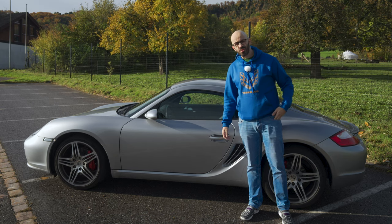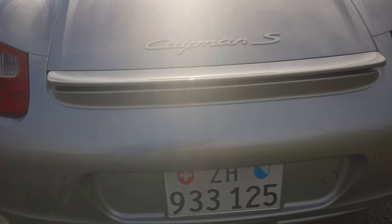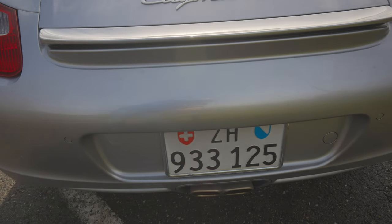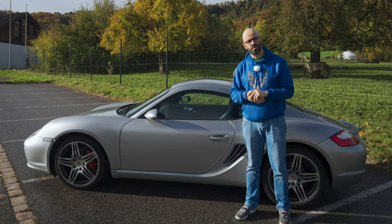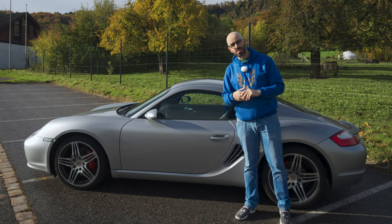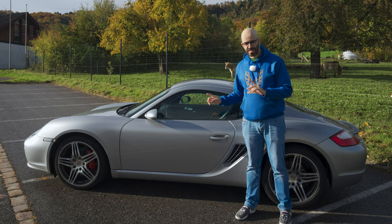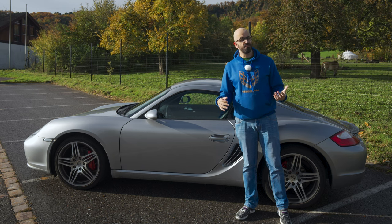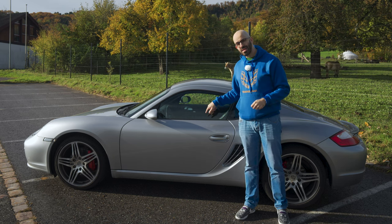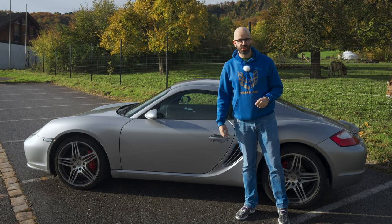They start to drink a lot of oil, and then at some point you have to basically open up the engine and redo the whole thing or replace it. Yes, this is an issue, especially on high mileage cars like this one, because 142,000 kilometers, that's quite a lot. However, this car, and for many people this would not be a positive thing, for me it is, because this car had catastrophic engine failure about 2,000 kilometers ago.